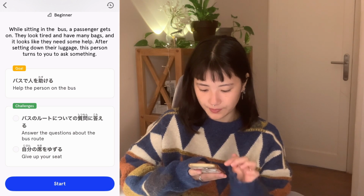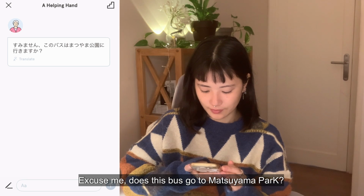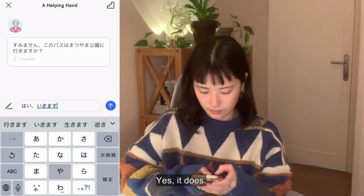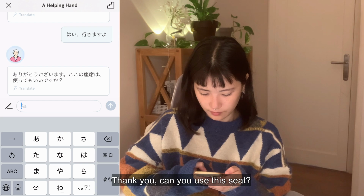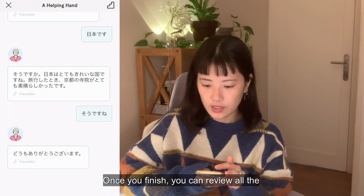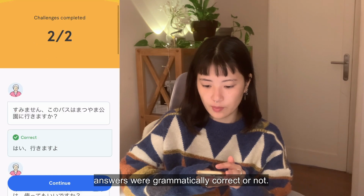Okay, let's go. すみません。このバスは松山公園に行きますか？ You can reply by texting or voice typing. ありがとうございます。ここの座席は使ってもいいですか？ はい、どうぞこちらに座ってください。 Once you finish, you can review all the conversation and they'll show if your answers were grammatically correct or not.